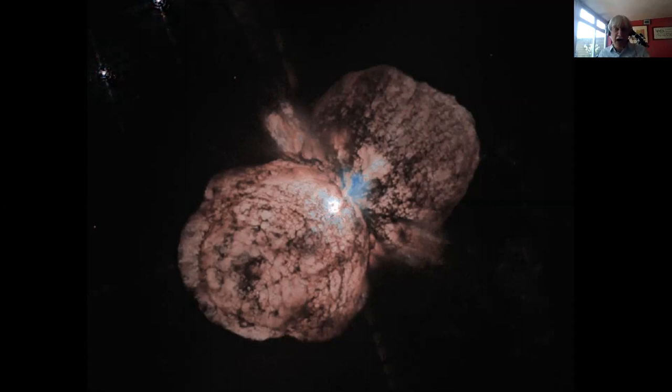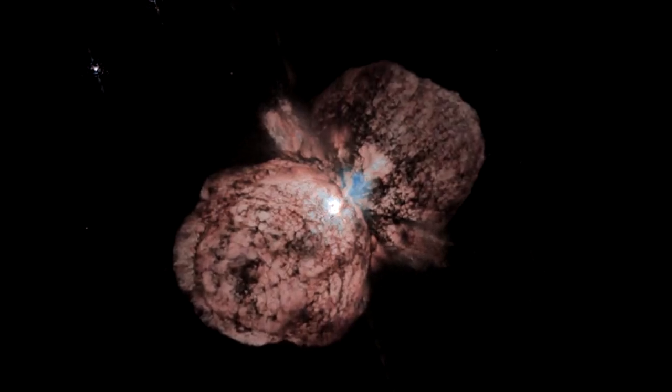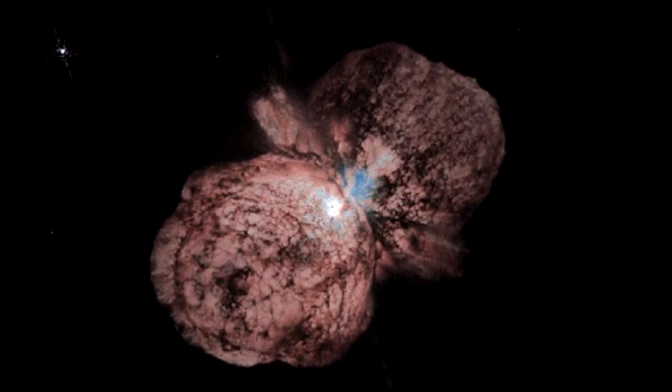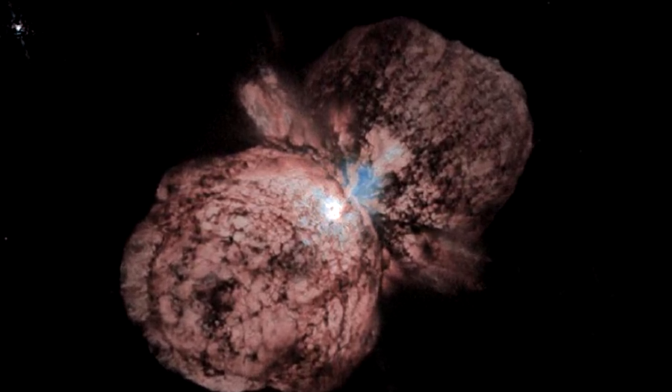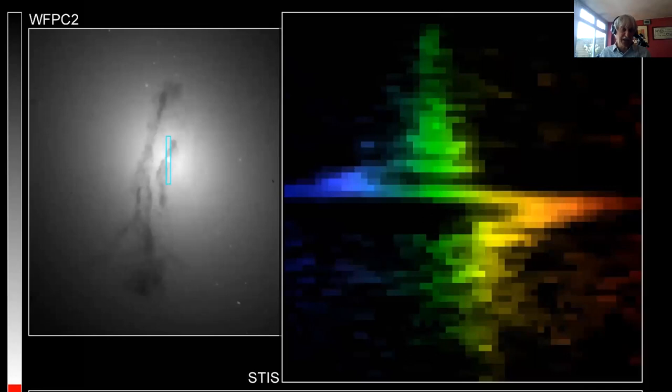And its lifetime will be very, very short, typically only a few million years, and then it will explode as a supernova. The star will blow itself to smithereens. And this is an image showing a star in turmoil, a massive star getting ready to go bang. And that's exactly what will happen at some stage in the not too distant future. Now, Hubble has made many important discoveries amongst its tens of thousands of observations over the years. But probably this is one of the most important.